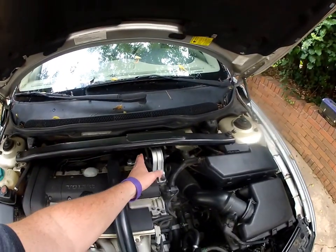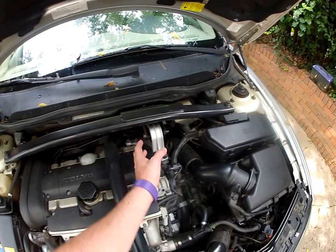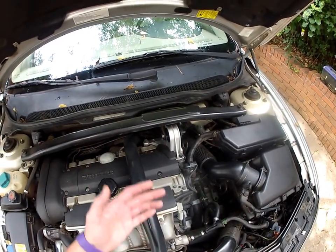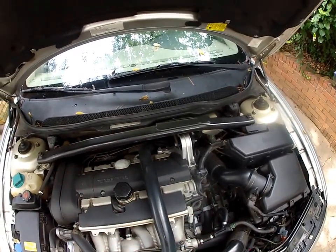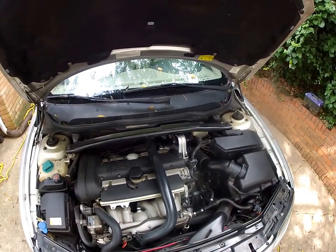But golly, it helped so much. This one was so badly worn out that it was popping when you go in reverse and drive or hit bumps or accelerate or do anything. So that solved that issue.